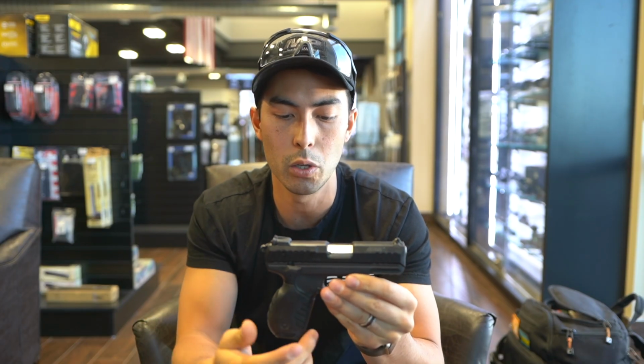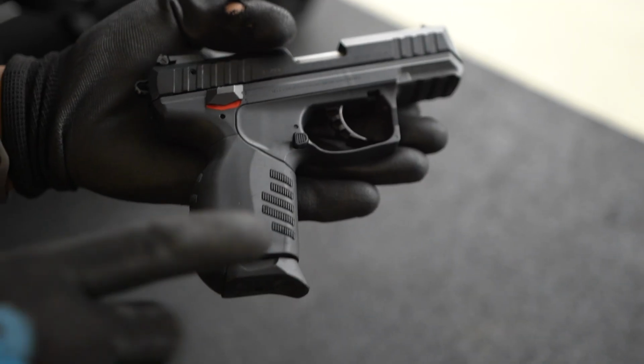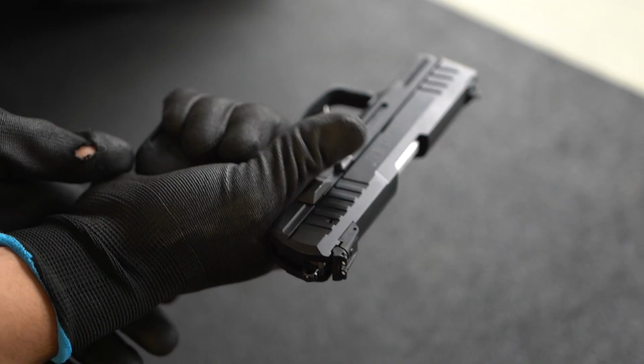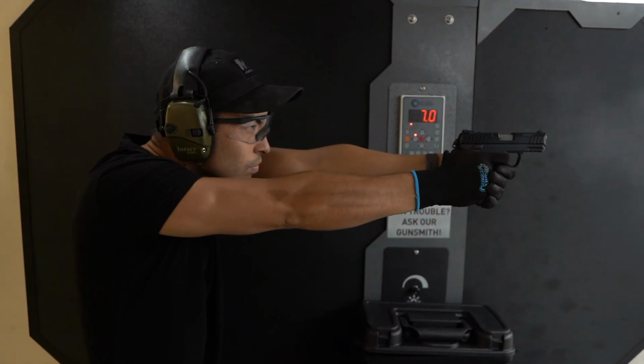A couple tech specs about the gun itself. It's got a 3.5-inch barrel, and it does have a pretty full grip. You can see it's got a little pinky extension on the mags, and so it gives you a good positive full grip on the thing. And it's a good size. It's a good size for concealed carry. It's a good size for a first handgun. It's a good size for the range. It still feels like you're shooting something substantial.